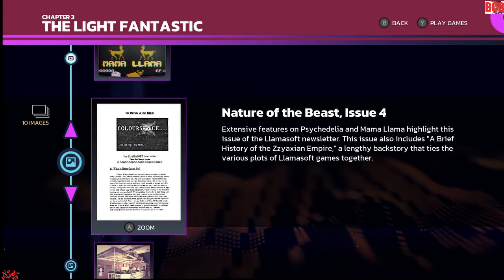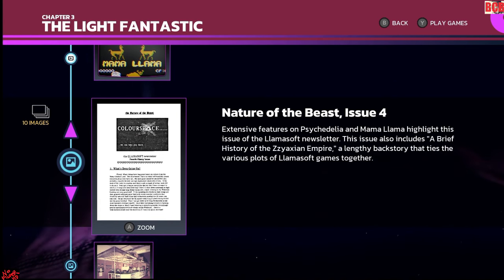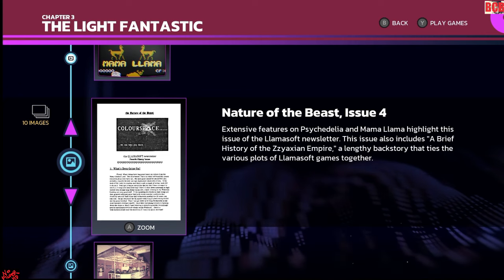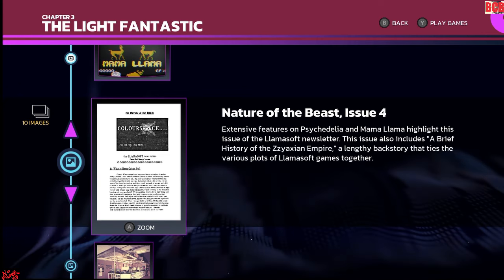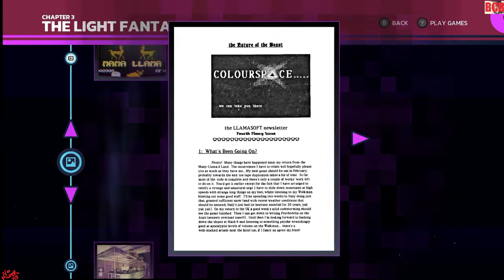Nature of the Beast, Issue 4. Extensive features on psychedelia and Mama Llama highlight this issue of the Llamasoft newsletter. This issue also includes a brief history of the Zyaxian Empire, a lengthy backstory that ties the various plots of Llamasoft games together.